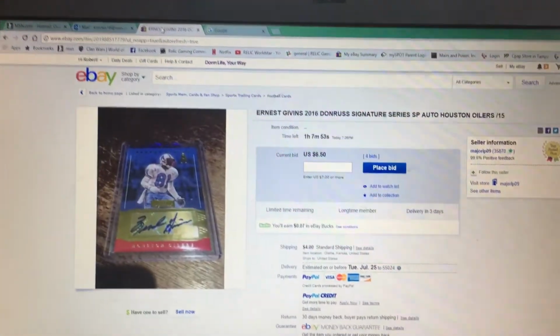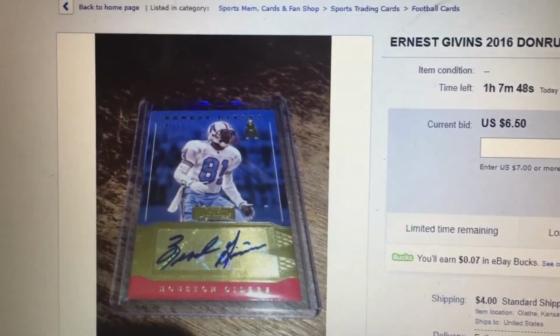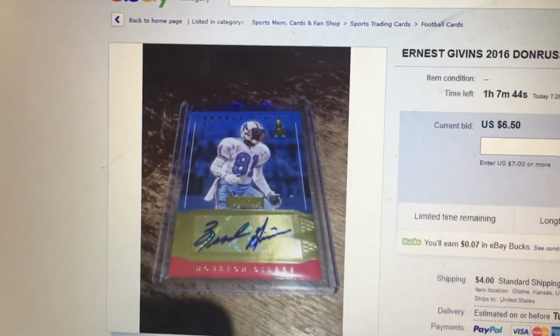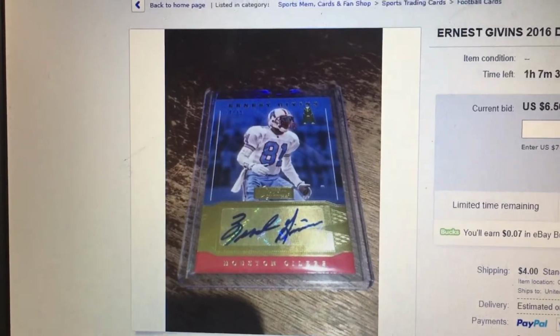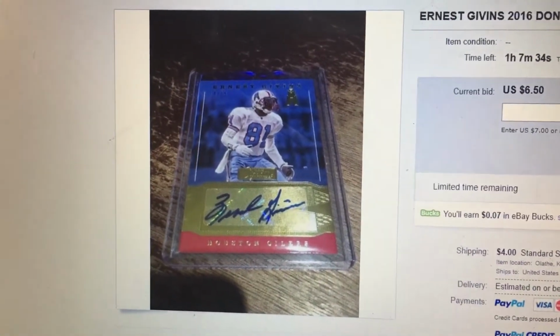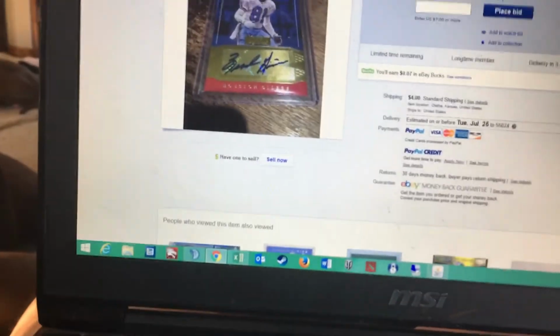Just sitting in my chair, looking at eBay, watching this beautiful Ernest Givens card. It's going to end within an hour. I'm hoping I'm going to win it. It's out of 15. Ernest Givens has very few autographed cards. My brother Denny would know that, but he was my favorite Oiler receiver back in the run and shoot days, and so I'm trying to snatch up all of his. He's got like 4 or 5 or 6 autos from last year.